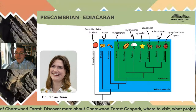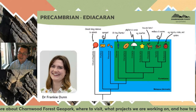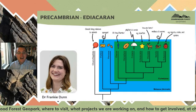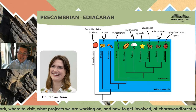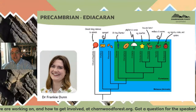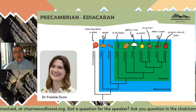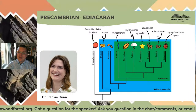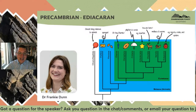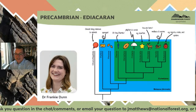They're things like starfish. The Spiralia includes mollusks and worms. The Ecdysozoa on the right-hand side, represented by that lovely ladybird, are the insects, the crabs and spiders, and we are part of the chordata, which I thought, rather than being represented by a human, as we are talking about Charnwood Forest, should be represented by a deer.